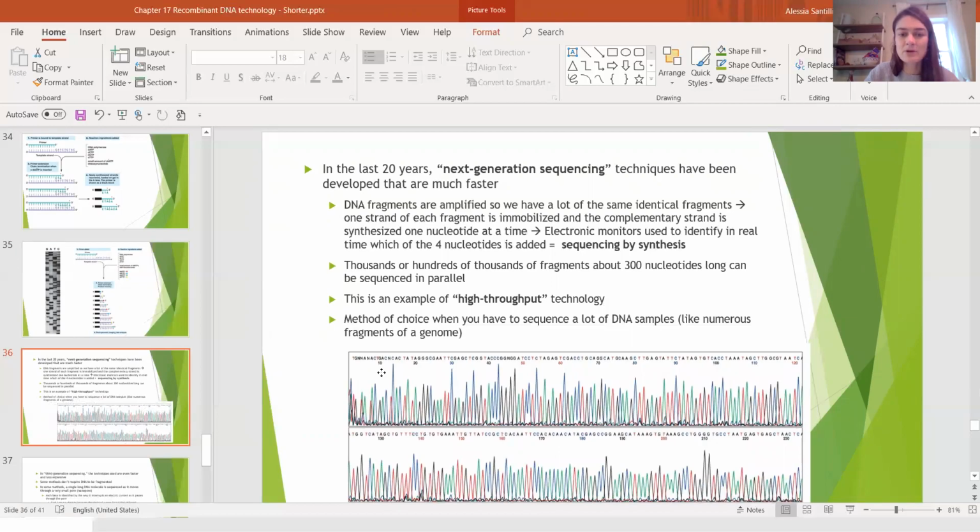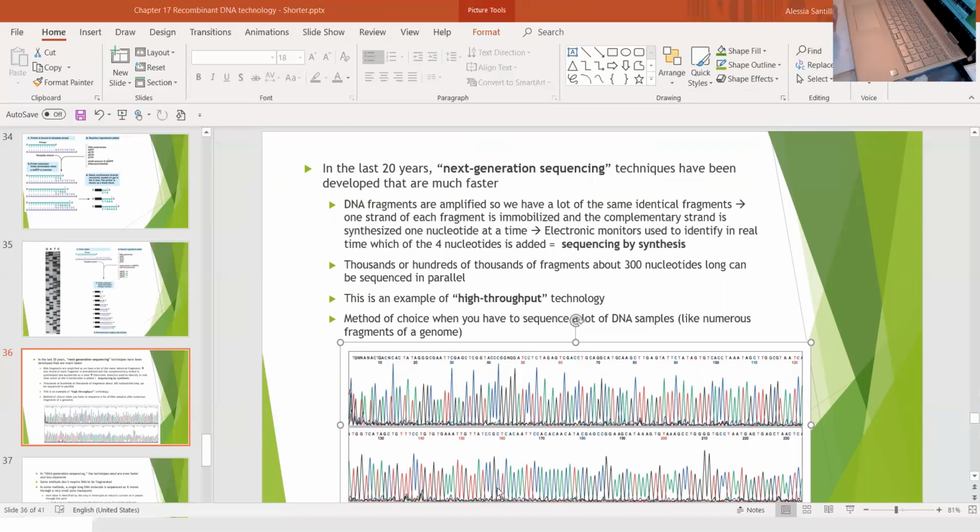So this is an example of high throughput technology, because at this point, hundreds of thousands of fragments, about 300 nucleotides long, can be sequenced in parallel. This is the method of choice when you have lots of DNA samples, like numerous fragments of DNA and so on, right?